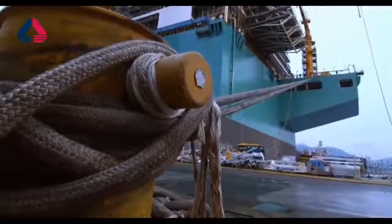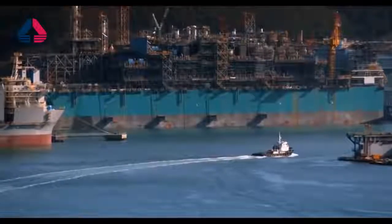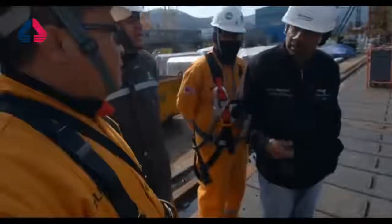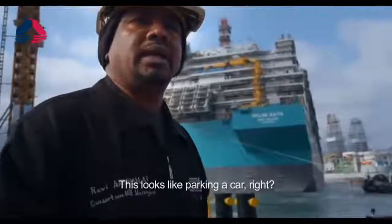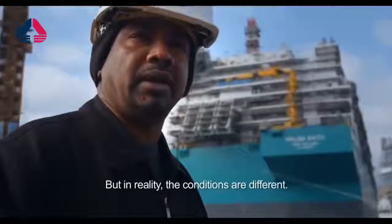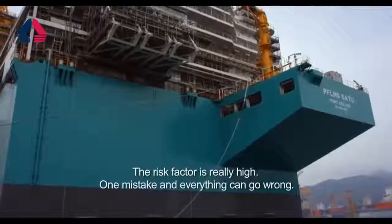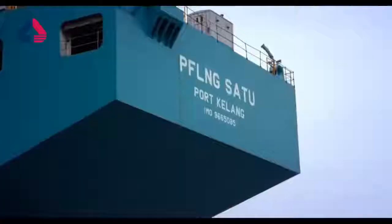In order to turn the platform, all neighboring vessels have to keep a minimum distance of 100 meters. Making sure that the conditions are right is causing worry to the safety officer. This looks like parking a car, right? But in reality, the whole condition is different. It's a sea. The risk factor is really high. One mistake, everything can go wrong. So you got to get it right the first time.